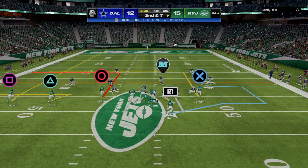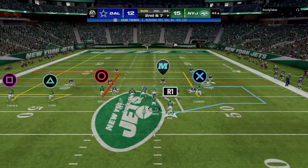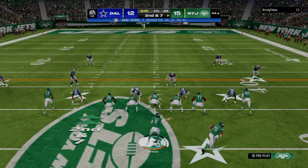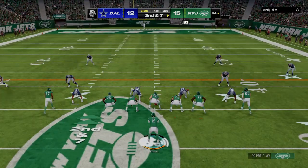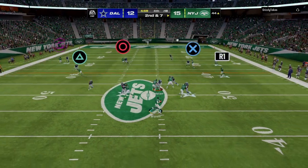And they'll come up 2nd and 7. You ain't going nowhere. Mike check 33. 33. Here we go, D. Get off the field. Wilson.